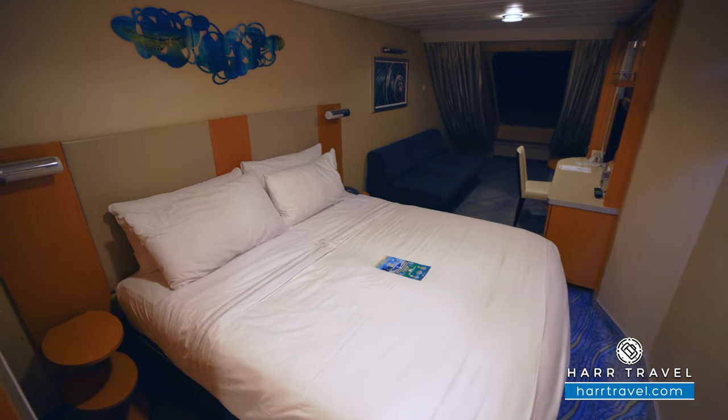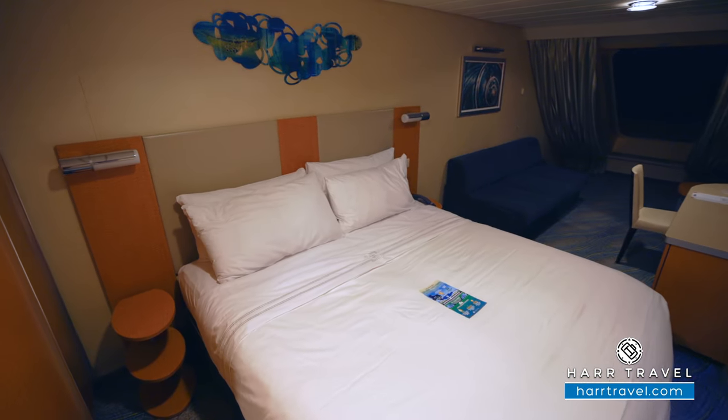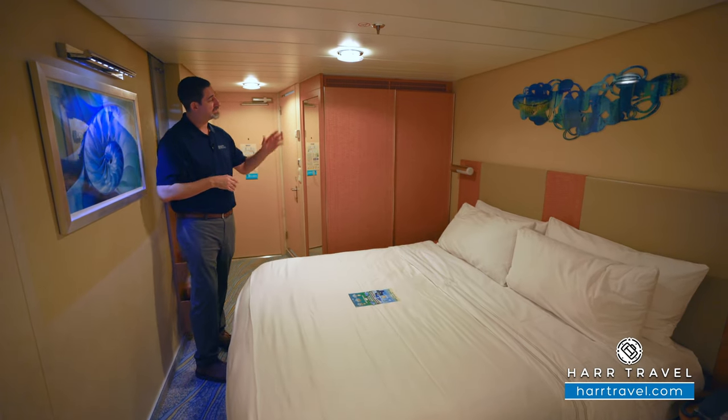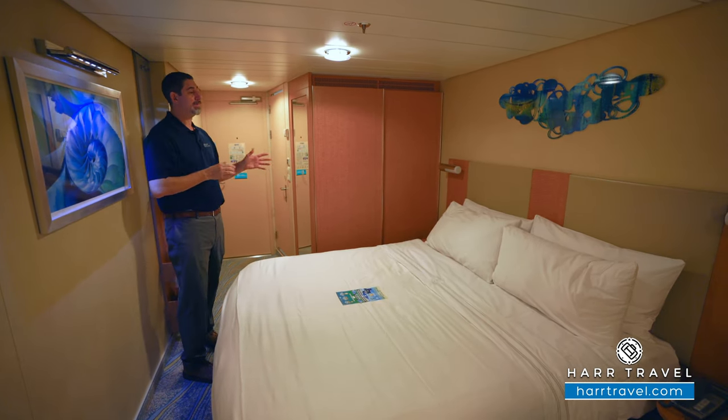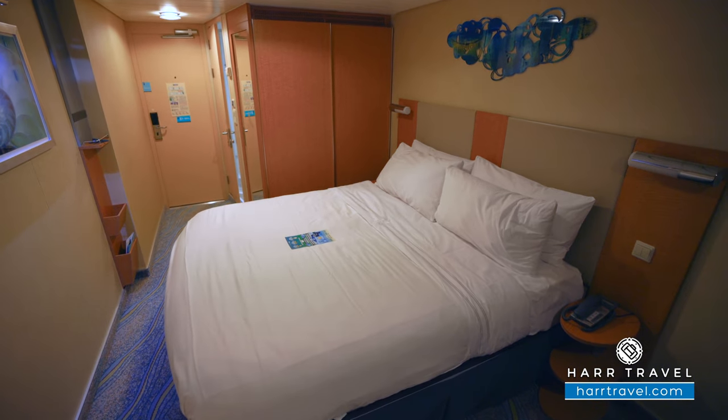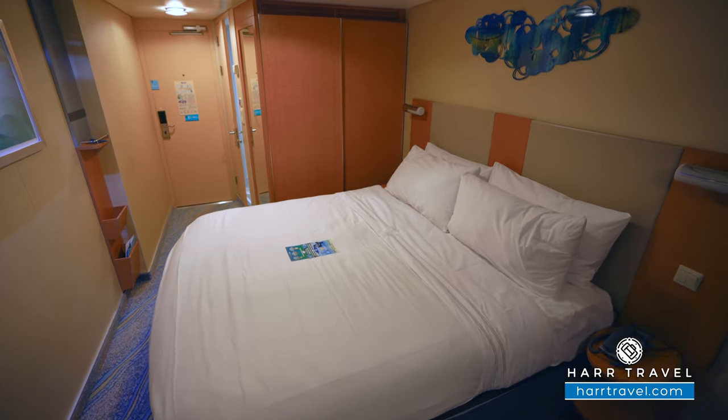Now the bed is together in what they call their Royal King configuration. It does separate apart into two twins if that's your preference. In that case, the nightstand would move to the middle, that way you'd have a little bit more separation. Now either way, you've got plenty of space underneath the bed to tuck your large bags away completely.